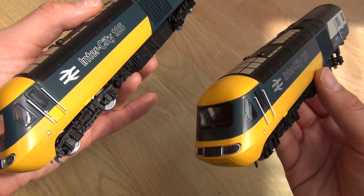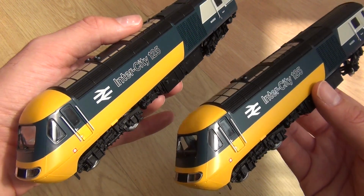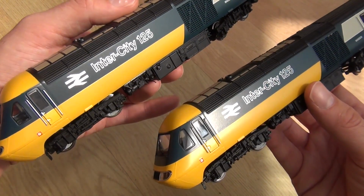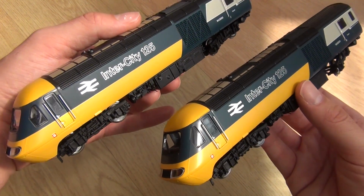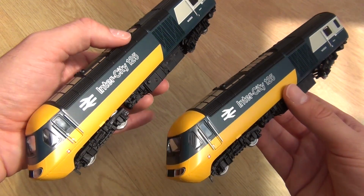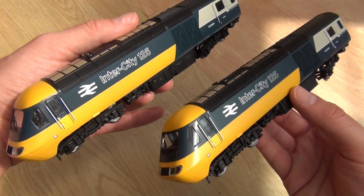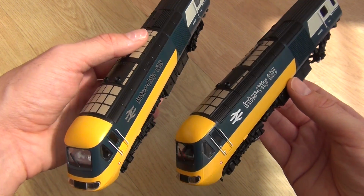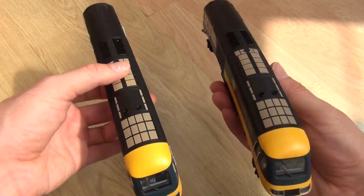And I couldn't have just Intercity. That wasn't going to work either. So I opted for Intercity 82 because of this train and because of the year I was born, 1982. And it's as simple as that. So I have a very strong, very emotional connection to this train, to this set.